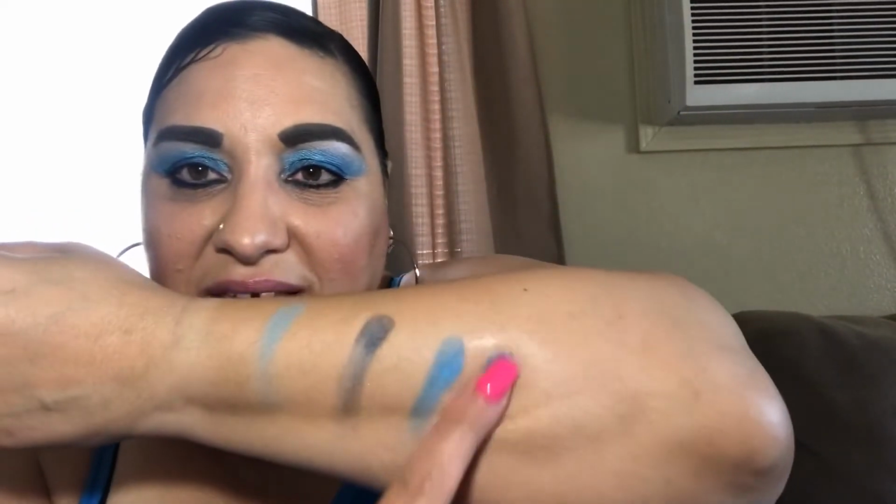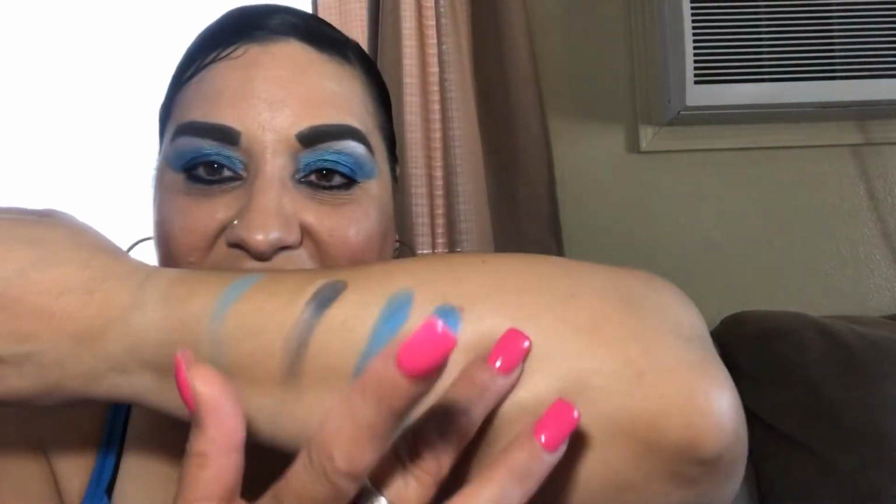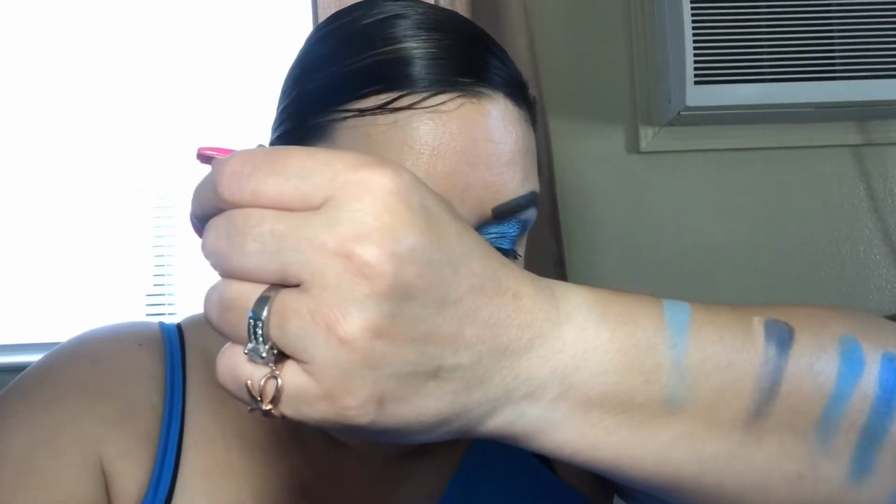Blue blood. Wipe my hands so I can do some more. Deceased. I love that. Ice tray, which is the main color I have in the crease. Blue Monday. This is flourishing. Wealthy.